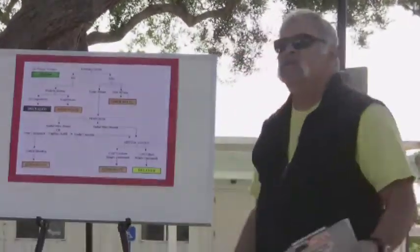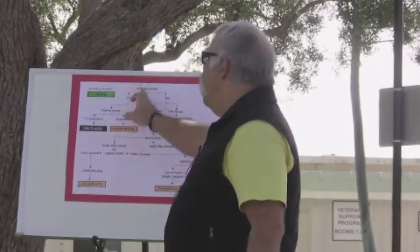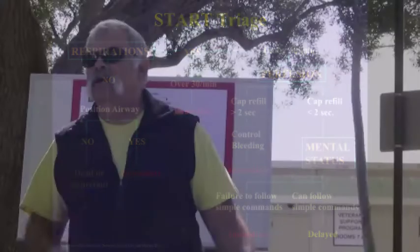When you use START triage, it starts where you're standing. The first person you come across, you then go for R. R stands for? Respirations. So the first thing is, are they breathing? If they're not breathing, it could just be a matter of repositioning their airway. I'm not getting into any difficult emergency medical procedures and training. This is just very, very basic stuff.